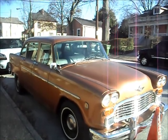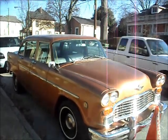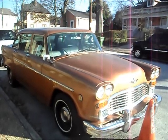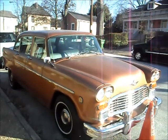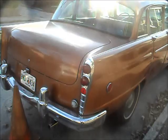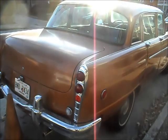They were made for what they were doing, getting beat up in the taxi business. So if you need a car that's going to last you for the rest of your life, buy one of these things. I think they still make them. And you can see the huge trunk space.